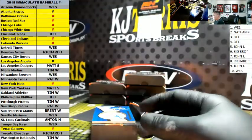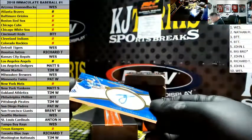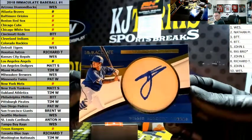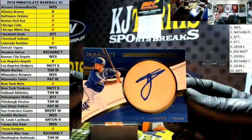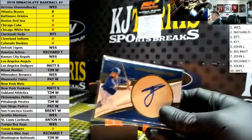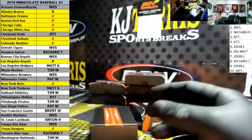Nice Frazier. And another one of the bad autos. For the Rangers again, numbered 6 out of 99, Willie Calhoun. Rookie Bats auto. Rangers again, serial number that goes out to the 6 hole. 6 going out to Big Broho. I'm sure he'll like that one. Calhoun's a solid hit.